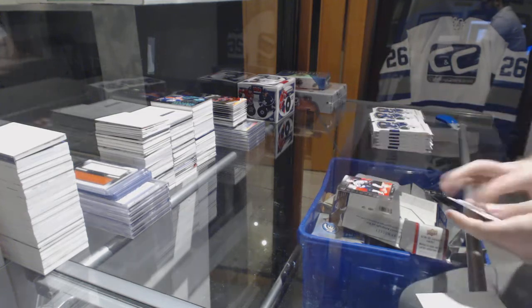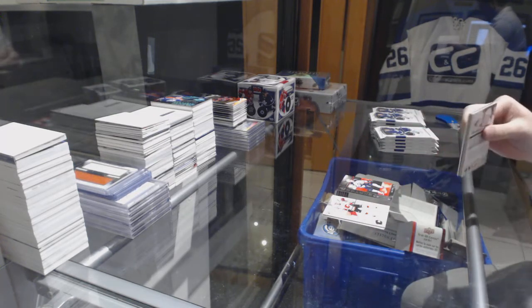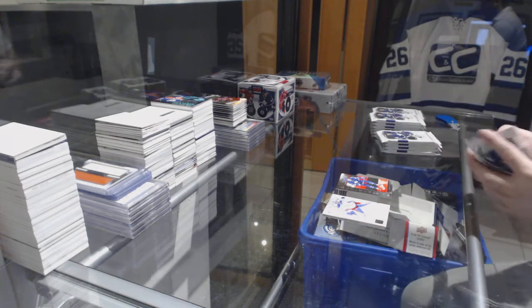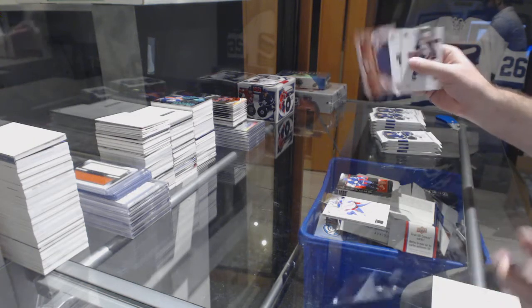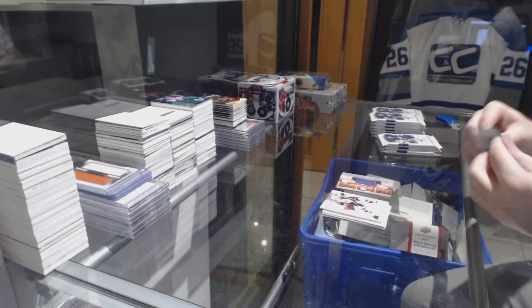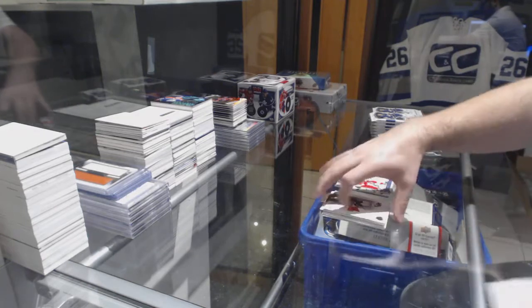Silver skates of Kyle Connor for the Jets. Silver skates of Auston Matthews for the Maple Leafs. Auston Matthews moments for the Maple Leafs. Chiasson update for the Calgary Flames.